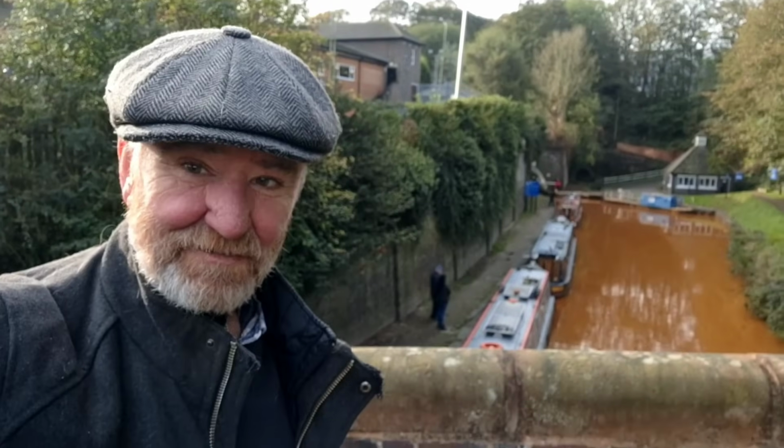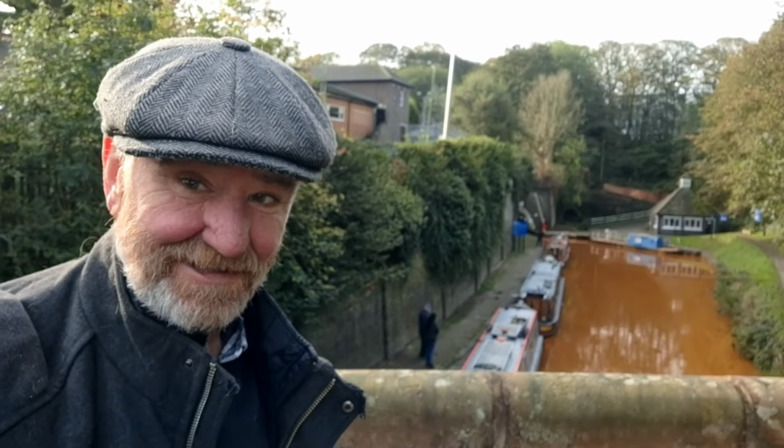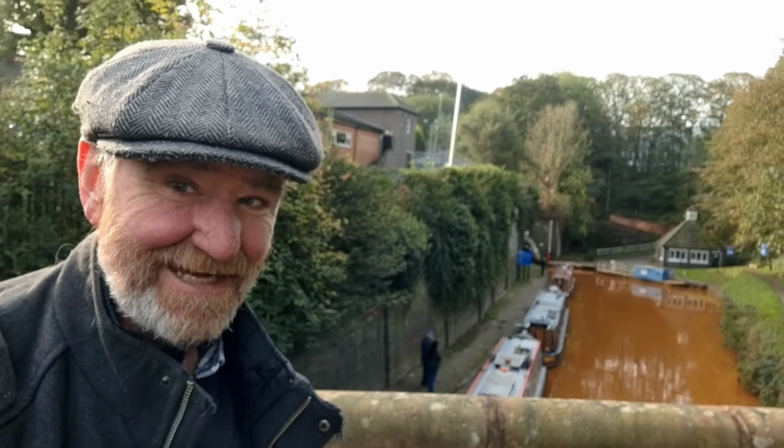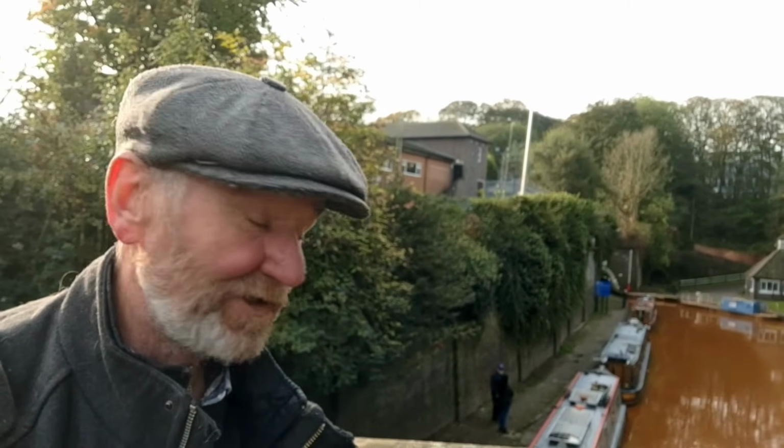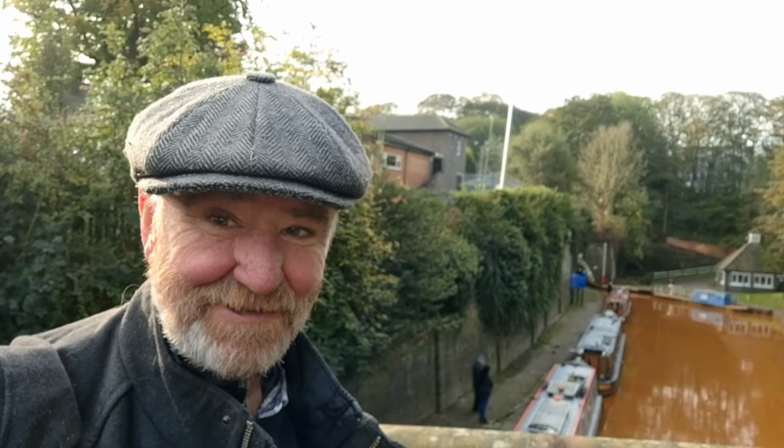So here we are, waiting at Harecastle Tunnel, obviously taking us under Harecastle Hill. We've been told it'll be about 45 minutes, so I presume they're letting one or two boats through from the other side first. But no problem, we've got all day.